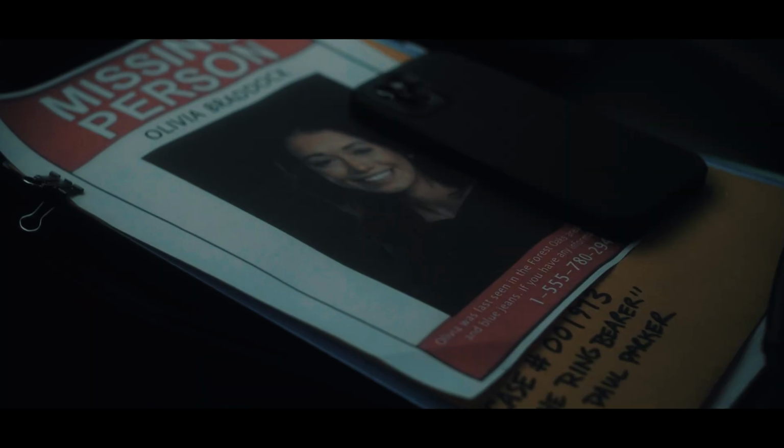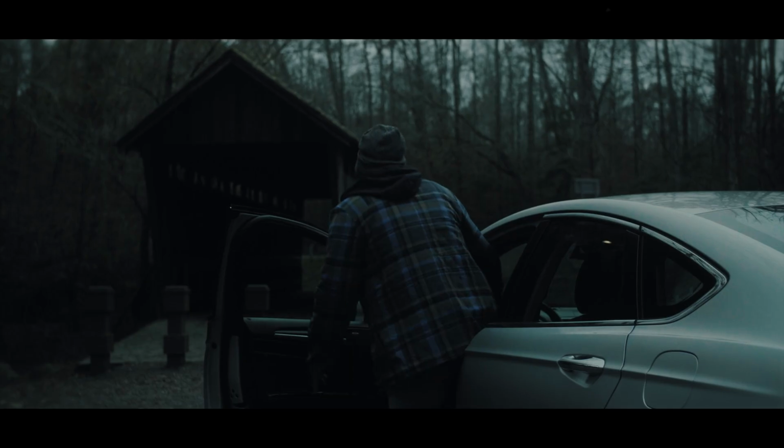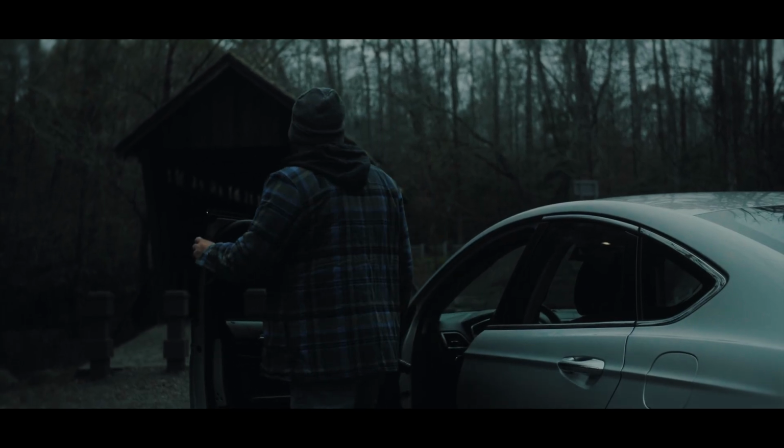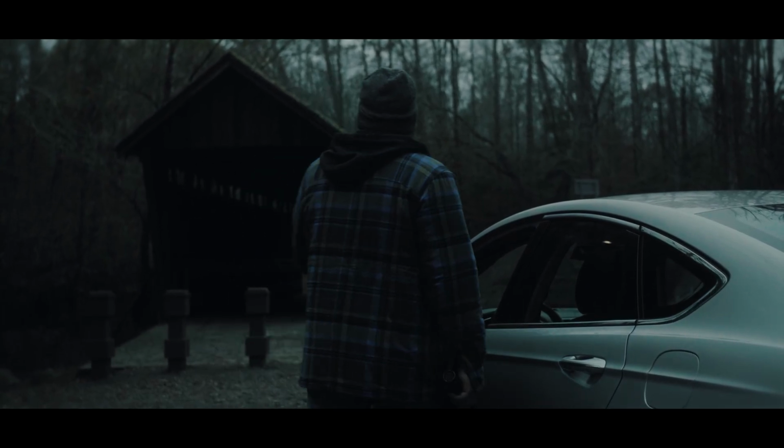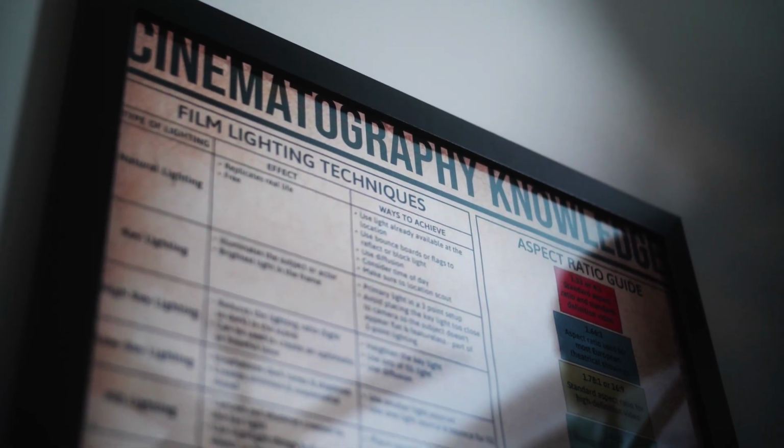We have to ask ourselves, are we going for those moody blues of a David Fincher film, or are we going for some kind of warm 70s style drama? Do we want soft shadows, hard shadows? These are all questions that we have to ask ourselves before we ever even turn the camera on. When you first start planning out your shots, it's really good to maybe take a step back and think about tone, color, mood, wardrobe, makeup, hair, lighting, location.